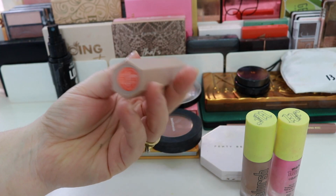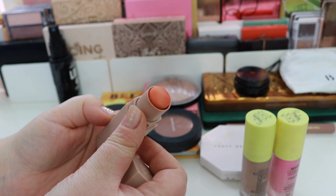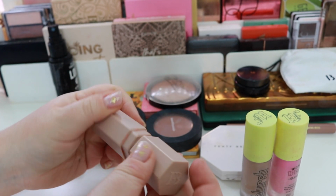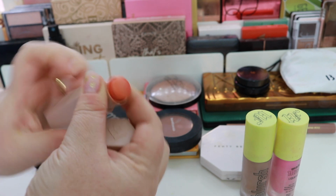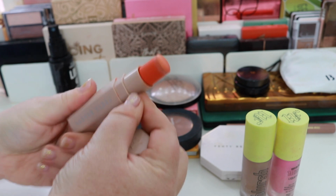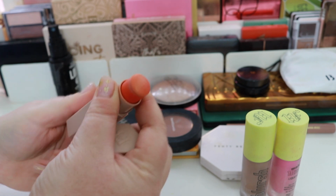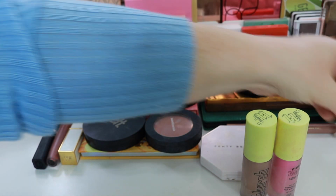The Fenty Beauty Matchstick in Chili Mango. I think I wore this once. I really like it. It is drying out over time though, so I definitely want to get more use out of it. There's still so much of it. I don't use it that much, but I love the color, so that's why I don't declutter it, because it's so unique. So anyway, I'll pop that back.